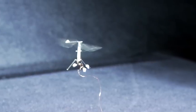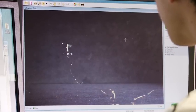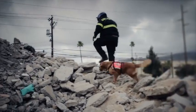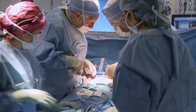What we're trying to do is make robots smaller, softer, safer to interact with, more effective because they're either more agile or can maneuver in places that big bulky robots wouldn't be able to. Example applications include search and rescue, hazardous environment exploration, biomedical applications, things inside the body, things where you wouldn't want to put a human or an animal.